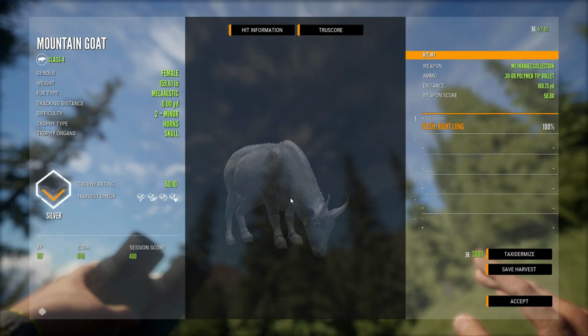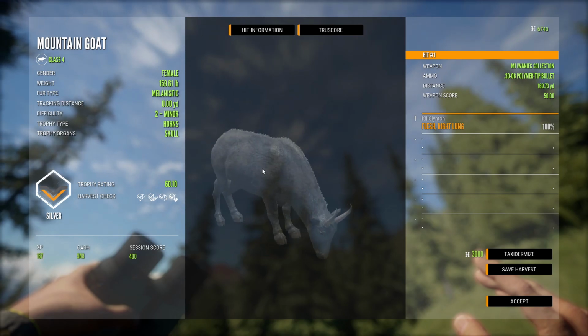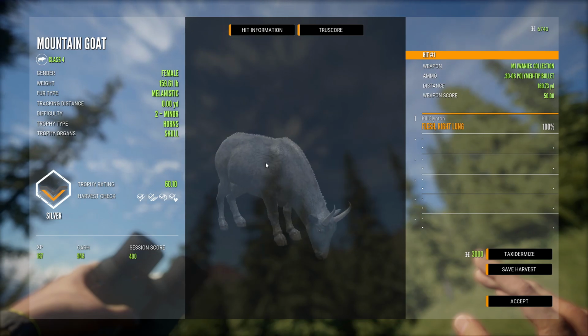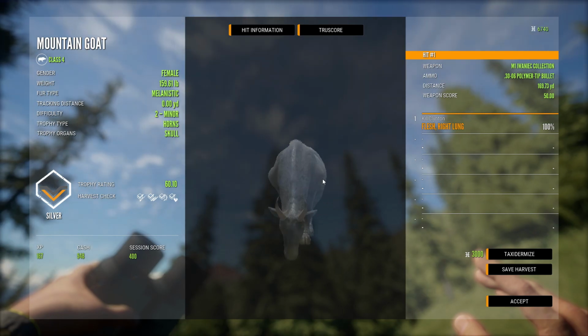There it is. She scores a 60.1, so she's a silver. We got right lung on that shot. And that's another melanistic mountain goat. And I tell you, man, that's one of the more fun rares to find. Like, they just look so awesome and they just stand out. And it's just so exhilarating when you see one. Super happy to have her in the lodge with the big male.